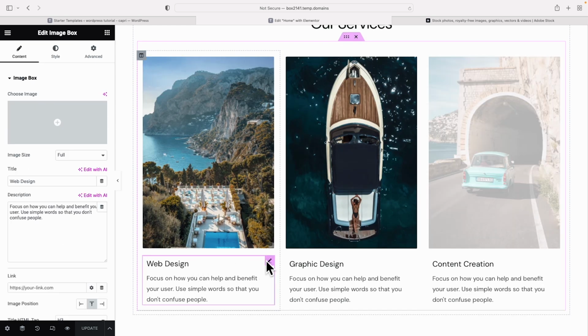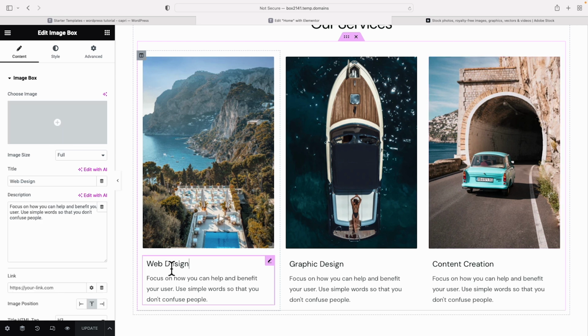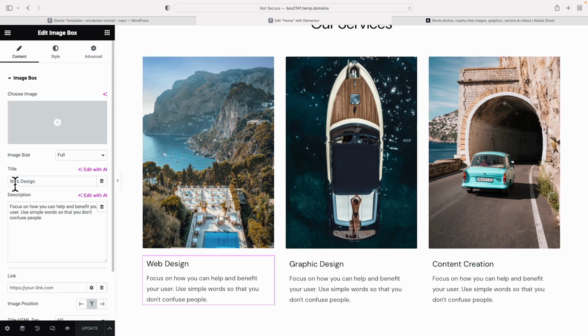So we just click on what we want to edit. And these are set up as kind of a twofer. It's got a title and a description in one. It's what we call an image box. And then obviously we can change the text. We already know how to do that. We click on it. We can change the title here and the description here.